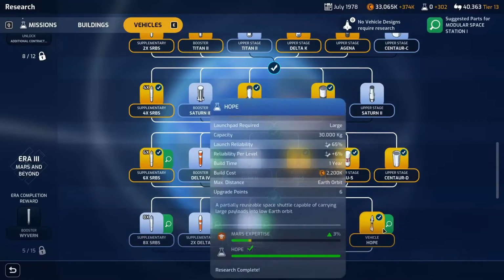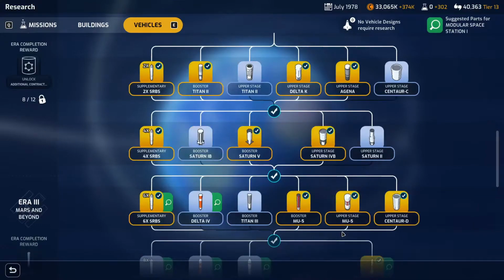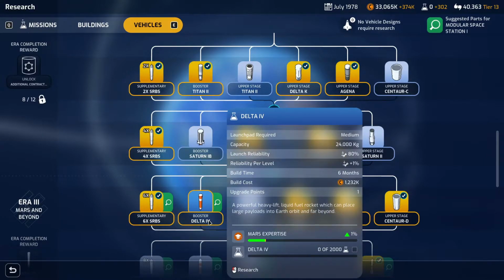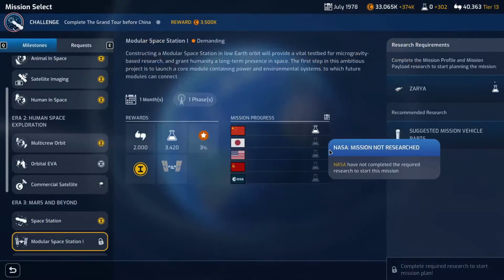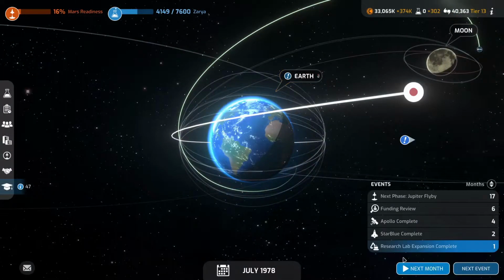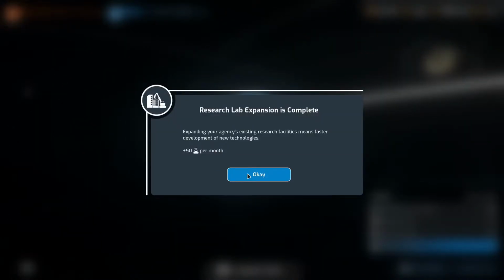Yeah, we've got the vehicle Hope if we wanted to use that. Other than, well, then that's the only thing we really could use. It's asking for using the Delta booster. We'll have to wait and see. It's only suggested parts, so it's not the end of the world. I will probably like to use the shuttle again, as we had that unfortunate accident.